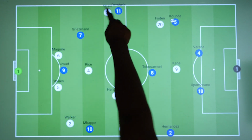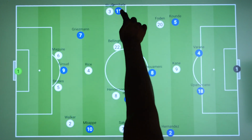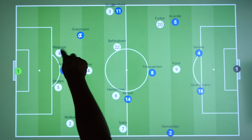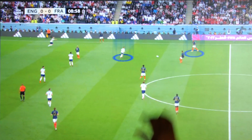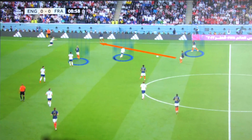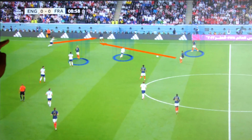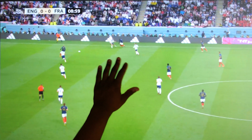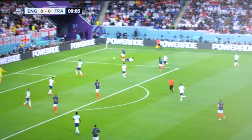But if Shaw started too high on Dembele, if France were able to work the ball to Griezmann, he would be in plenty of space, with Maguire being forced out of position. Koundé begins deep and Foden has one eye on him. So Varane is able to make the pass to Dembele. Griezmann is already in the half space, and Shaw then has to go and close down Dembele, opening up space behind him. So now Dembele finds Griezmann, and Bellingham has to make an excellent tackle to stop the attack.